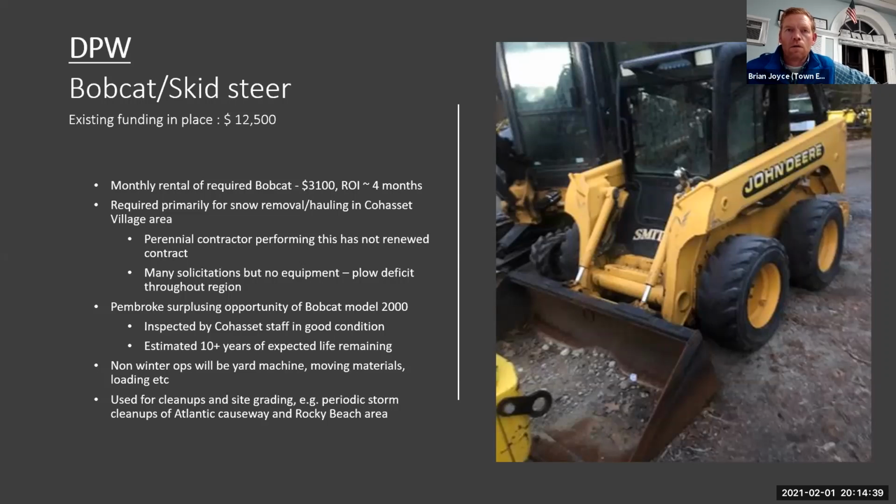Based on the rental cost, the rate of return is 4 months, and it's a good unit that could be used for a yard machine, moving materials, loading. There are periodic nor'easters where we're down clearing off the causeway, Rocky Beach, Wadley Park. I'm sure some of you have operated a Bobcat. It's a versatile machine that, if we chose, we could get attachments for. And that's basically it on the Bobcat. So it's a short money and big use.